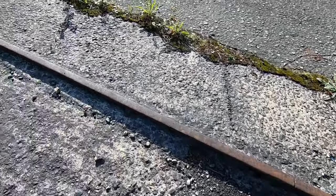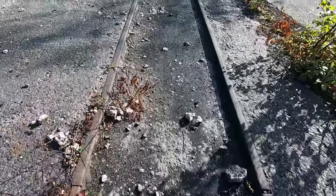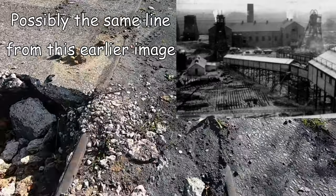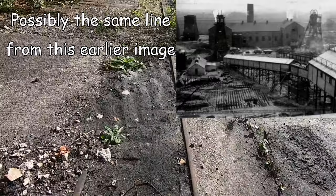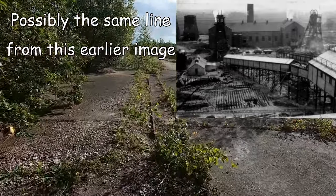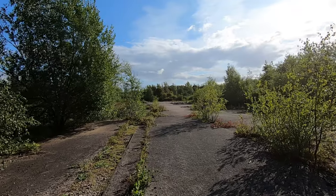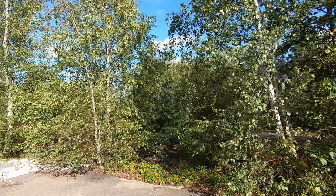Found ourselves a bit of narrow gauge rail. There we go, it doubles up just here. Wow, I can't go anywhere without finding an abandoned railway nowadays. Right, well, it doesn't seem to go anywhere that way. So that's just trees down there. So we'll turn about and we'll follow it the way it seems to come from.